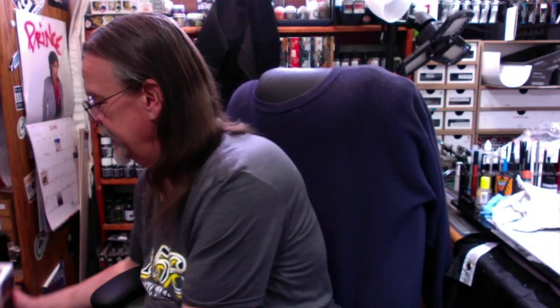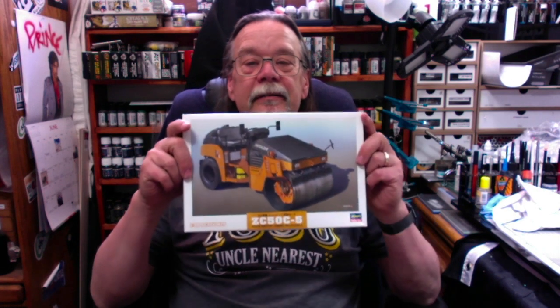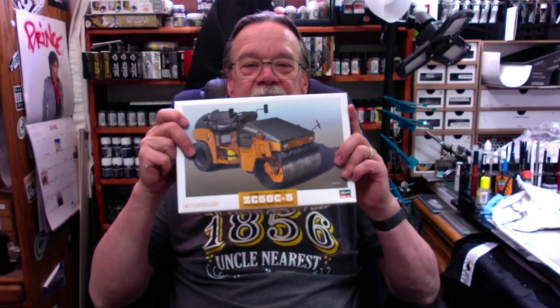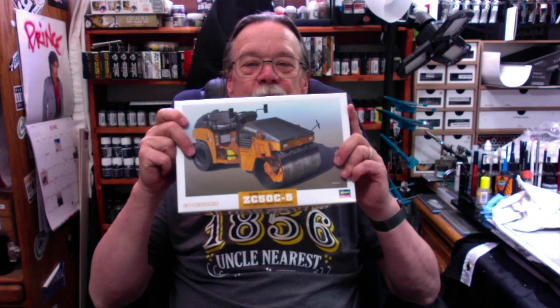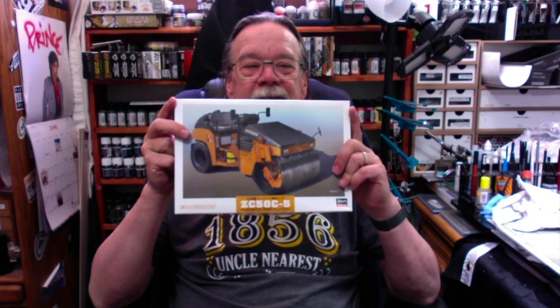Hasegawa has done something we've talked about for a long time, something someone needed to do. Construction equipment. A vibratory combine roller or steamroller. If you've ever seen a good horror movie, or even a bad one like Maximum Overdrive, and you see someone get run over with these, it's like rolling up a tube of toothpaste. Not pretty. This would be great for a zombie diorama, wouldn't it?